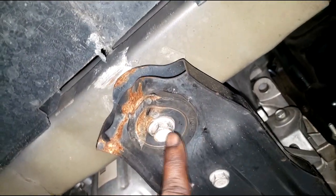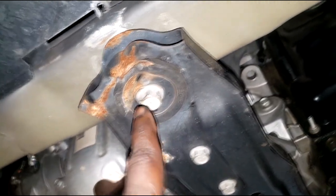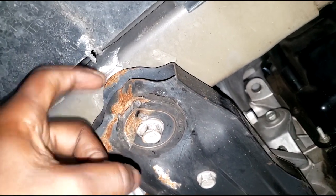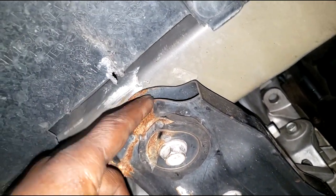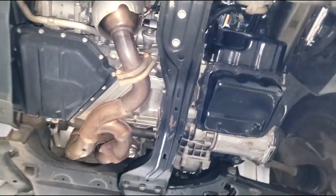The minute I put a socket, it's an 18, the minute I put a socket on this and start going this way, it's going to try to fight me, and literally may snap. And guys, it's no fun trying to take out a stud. It has to go to the body shop after that, because it's out of my control, out of my league at that point. I had one I had to send to the body shop. They had to get the guy's insurance company to foot the bill.